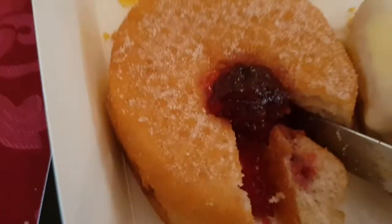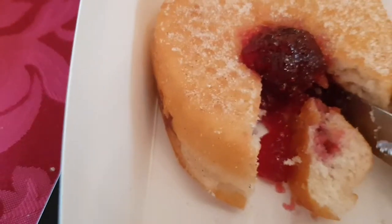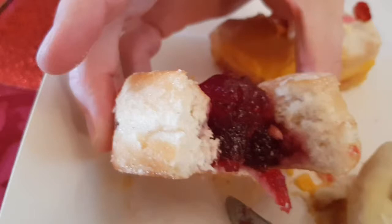That jam is delicious. It's really, really good. And it goes really well with the actual donut itself. So let's move on to the next one. Let me just quickly show you the inside of it and everything else before we move on. My hands are clean, so I will just... There we go.